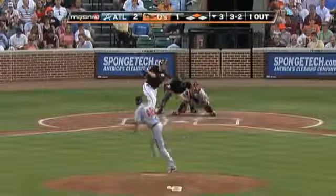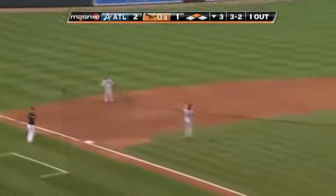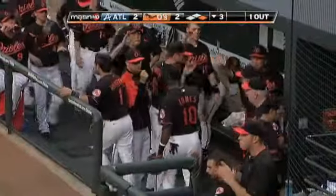3-2. And Aubrey reaches and takes it into left field. Good jump by Jones. He'll come around to score. Garrett Anderson's throw cut off, and this game is tied. And Aubrey Huff picks up the RBI, just his second in 24 games.